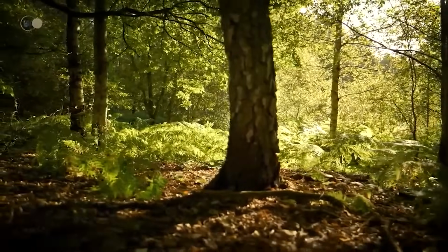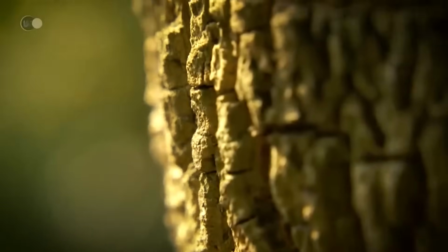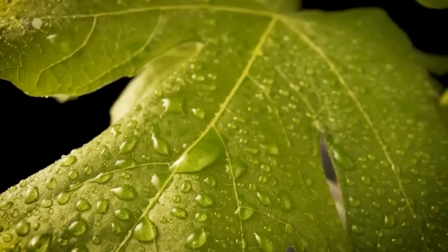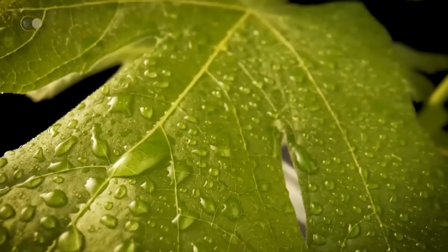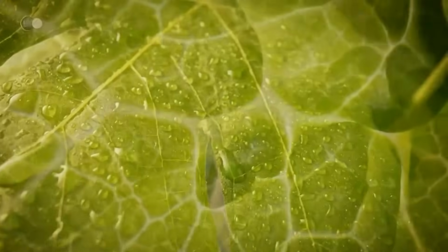To grow, plants need nutrients and CO2, which they absorb and store through photosynthesis. Sap circulates through the tree, transferring mineral salts to the leaves for photosynthesis. Transpiration is the driving force, transporting water and nutrients to the leaves. Sap flows are regulated according to plant needs and climatic conditions.